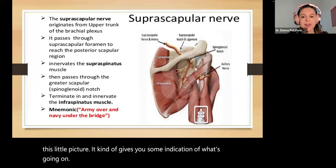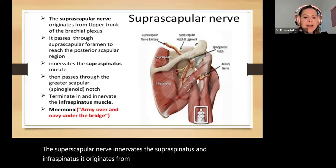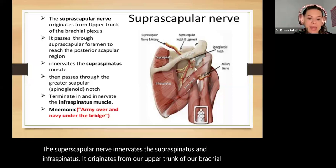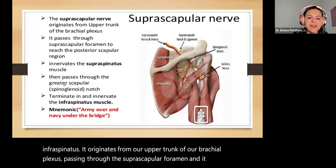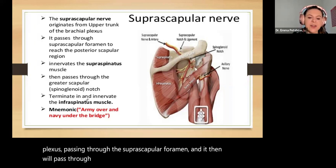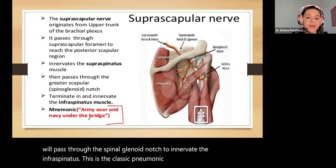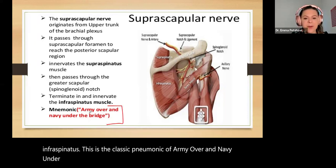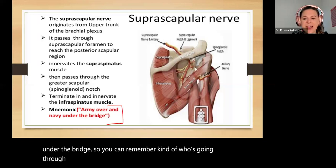The suprascapular nerve innervates the supraspinatus and infraspinatus. It originates from our upper trunk of our brachial plexus, passing through the suprascapular foramen, and it then will pass through the spinoglenoid notch to innervate the infraspinatus. This is the classic mnemonic of Army over and Navy under the bridge. So you can remember who's going through where to get to what.